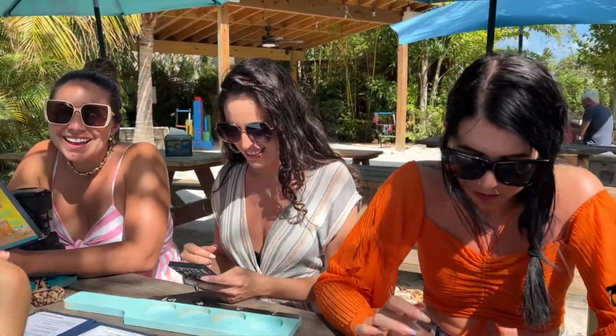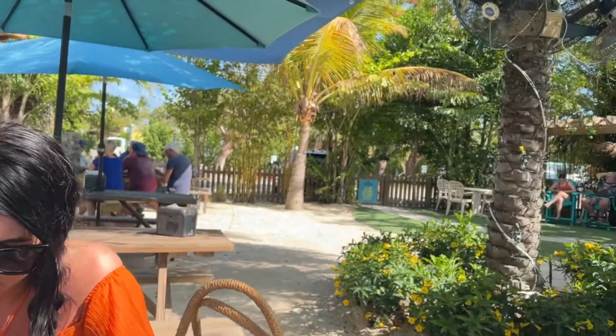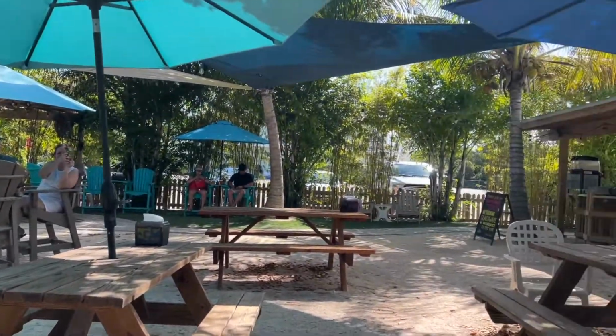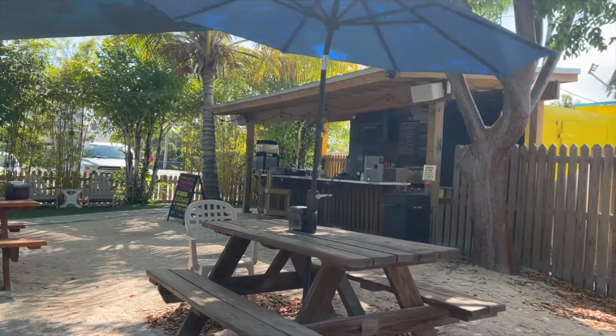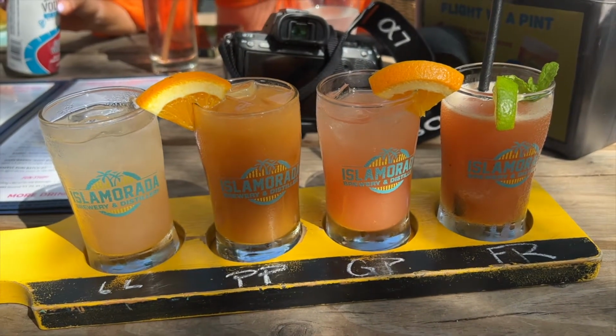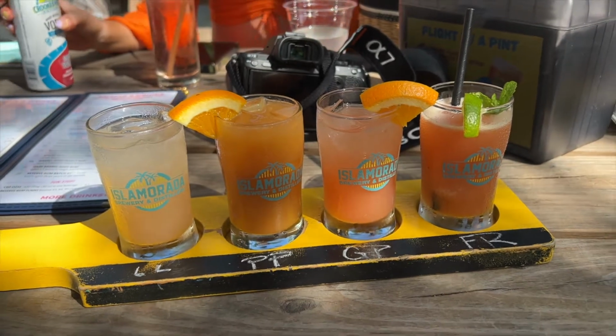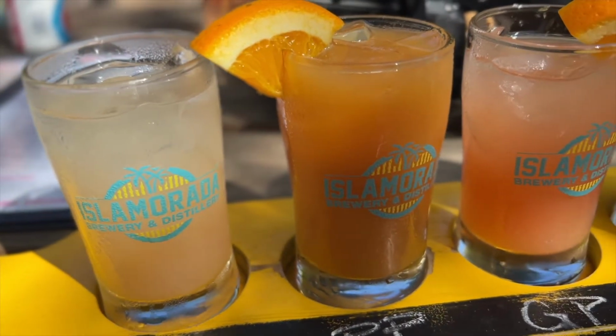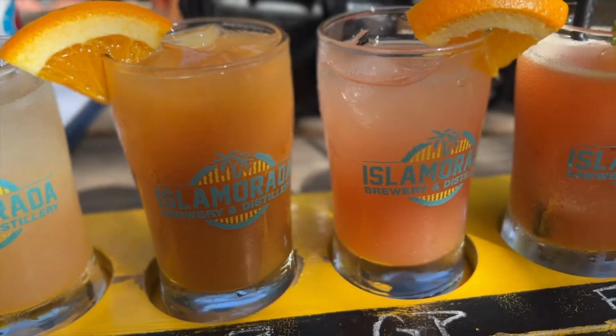While in Florida Keys, also make sure to stop by Islamorada Brewery and Distillery. This brewery and distillery is a bright yellow and teal colored tasting room where you can taste a variety of different beers, as well as their own gin, vodka, and dark rums, where you're able to get a flight of either the beers or their cocktails, which are made right on property.